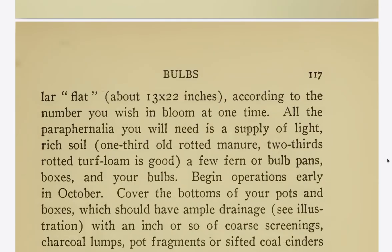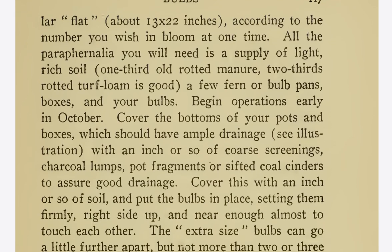All the paraphernalia you will need is a supply of light, rich soil, one third old rotted manure, two thirds rotted turf loam is good, a few fern or bulb pans, boxes, and your bulbs. Begin operations early in October.